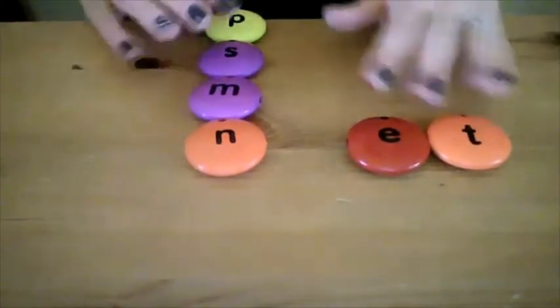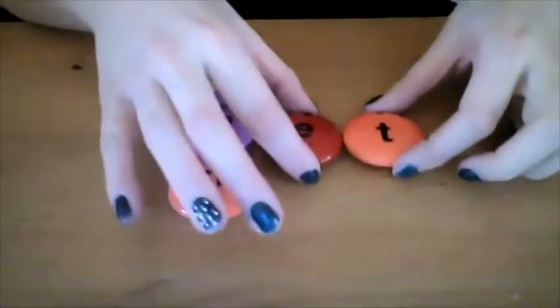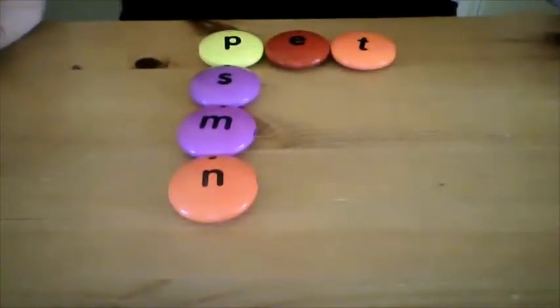So we had, move these down, we had net, met, set, and pet. Wow. So our words before all ended in at, these ones all end with et. That's what makes them rhyme. Right, I'm going to use my house words now and see if I can come up with a sentence for you to have a go at reading at home.